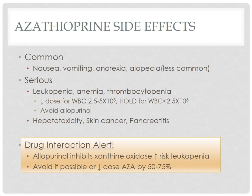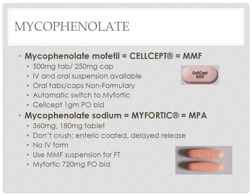Side effects would be to monitor the liver. They died from leukopenia. Yeah, extreme leukopenia. So then if you really need to put those two together, you have to decrease the azathioprine dose by a lot, like 50 to 75%. Otherwise, you just stop the allopurinol. Exactly.